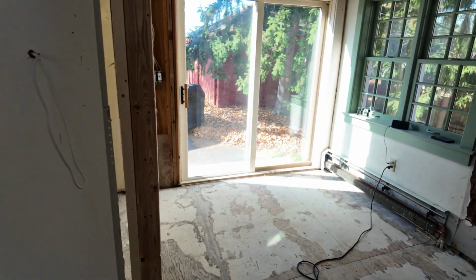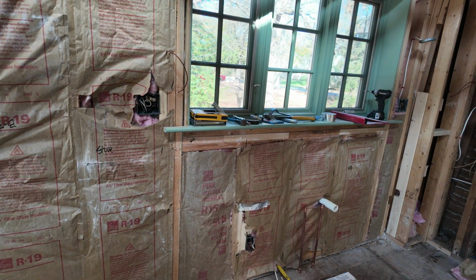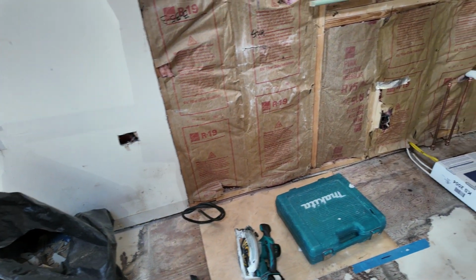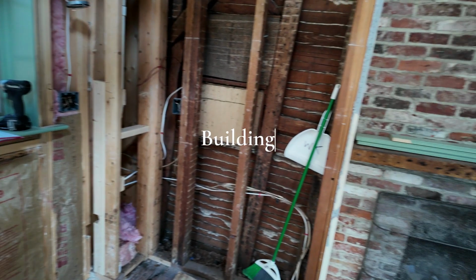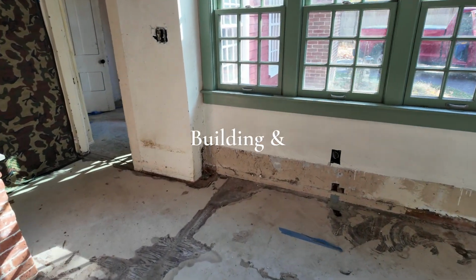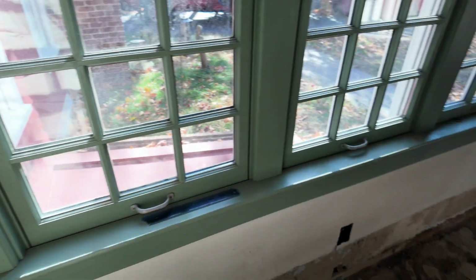So all right, this is the update from Concord. I'm sorry, I'm just walking around because I'm looking to see what else I need to do, or did I forget anything. I am just looking around, taking inventory of what needs to be done here.